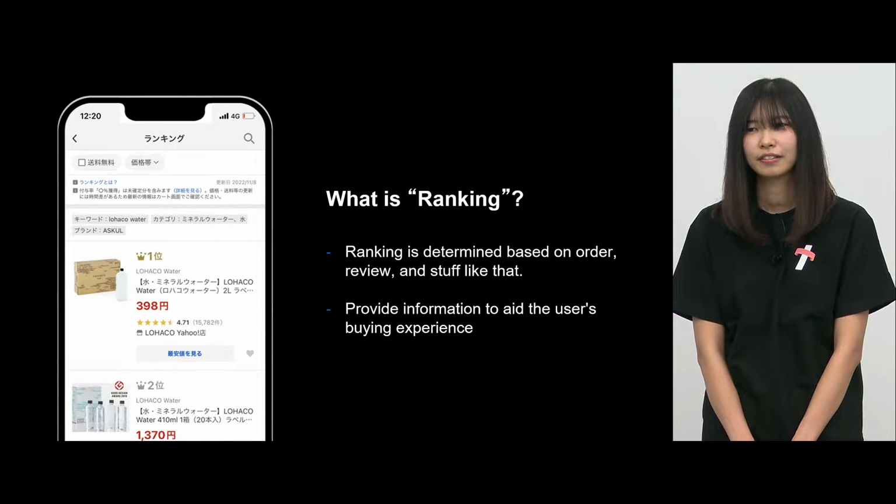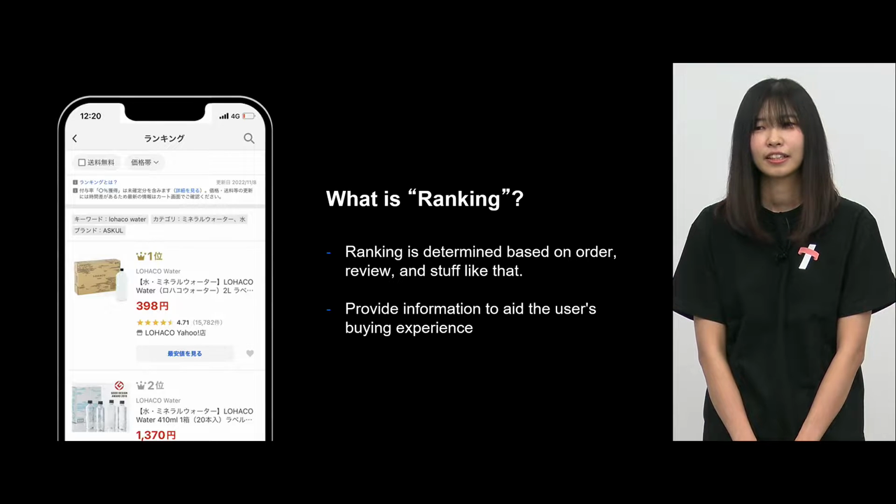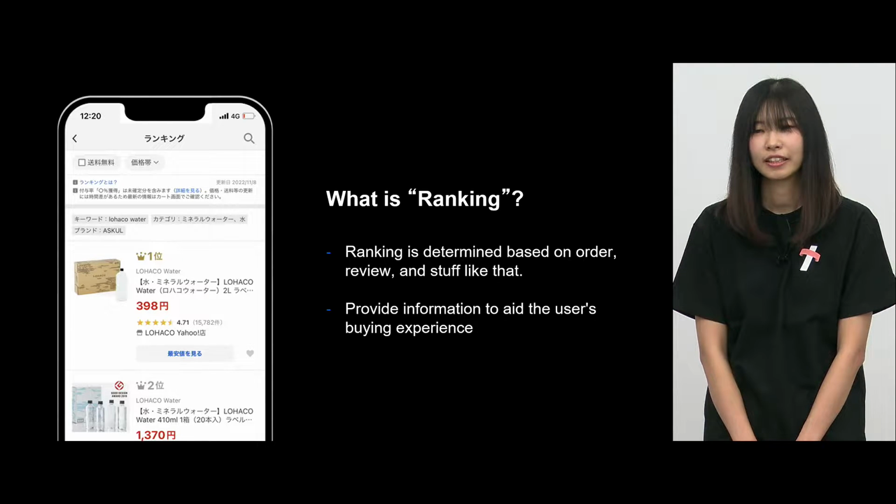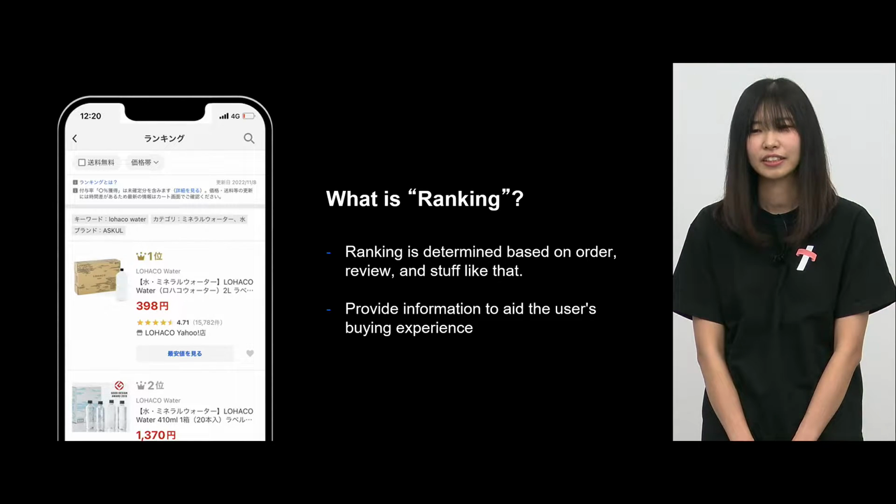Yahoo Japan Shopping has a variety of rankings, such as bestsellers and by-brand rankings. These rankings are produced based on order information and reviews. Rankings are powerful assistants for users looking for what they want and help improve the user's buying experience as well.